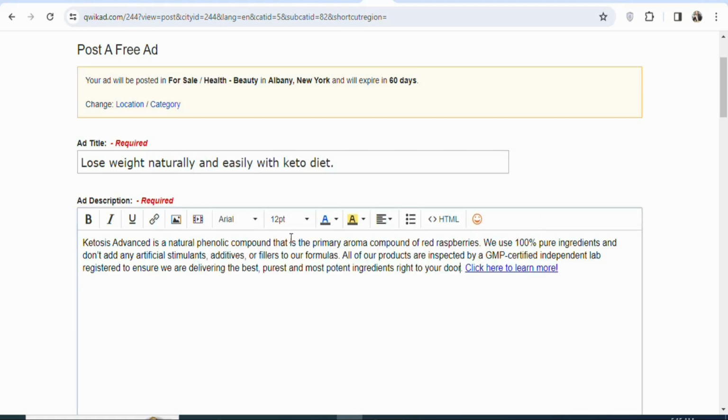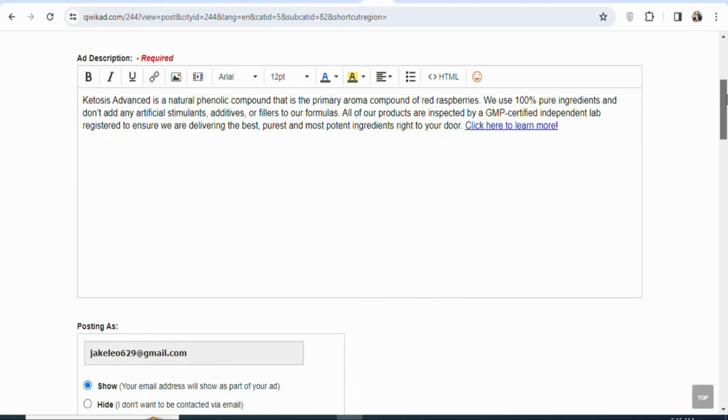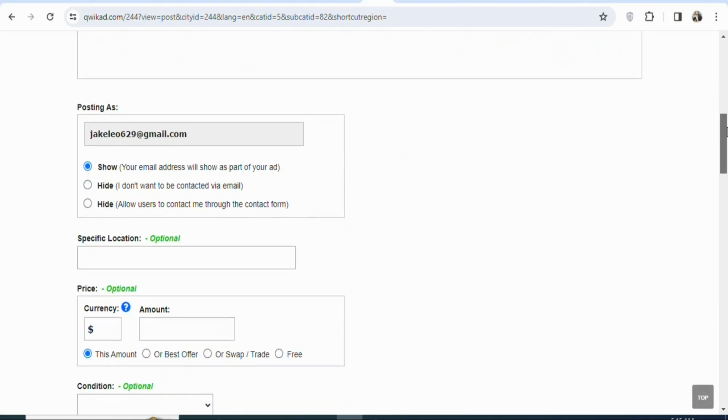So when people click on your ad and then read the description of your ad, they can click here so that they can be directed to the product through your affiliate link. Once they make a purchase, you are going to be earning a commission. You can see the link right here. Once that is done, you are going to scroll down and enter the rest of the details.